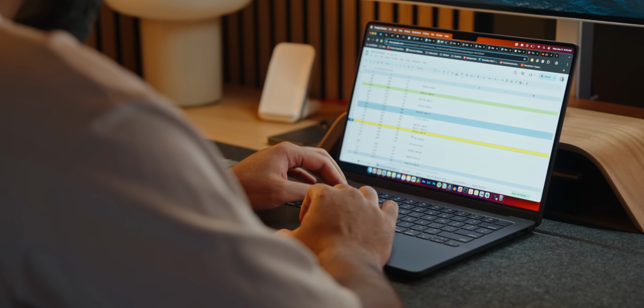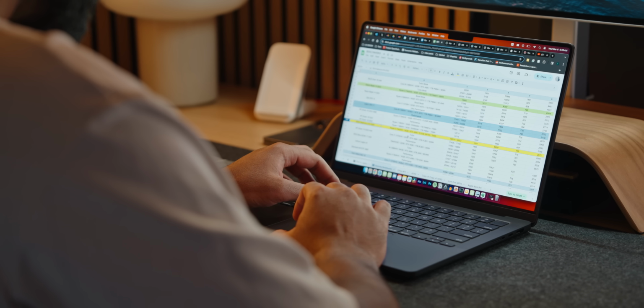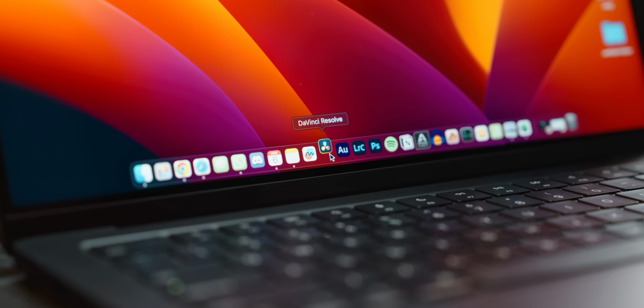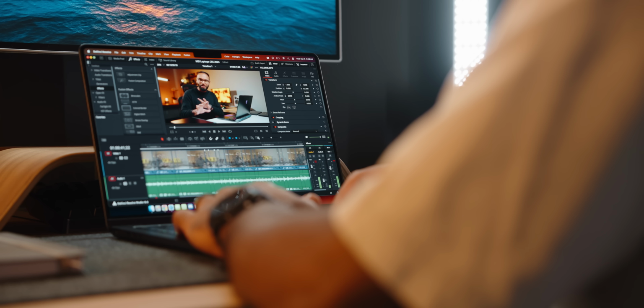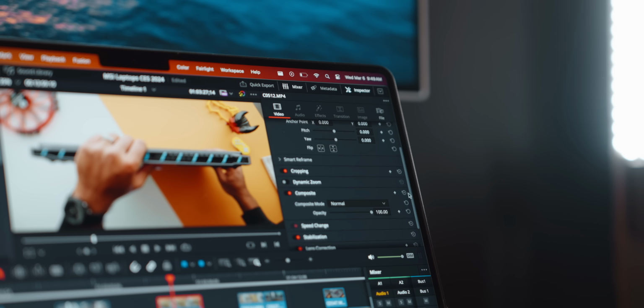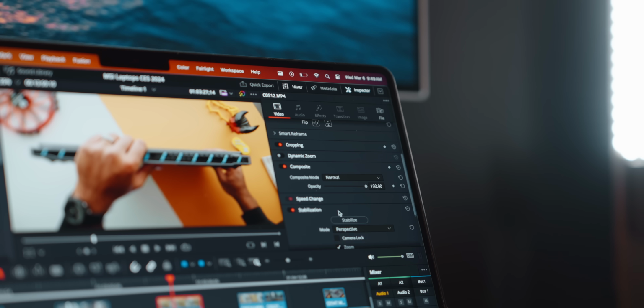However, I just found myself missing the additional screen real estate for multitasking, especially when I'm compiling data for creating Excel charts that you see on our laptop reviews. Another instance is when I'm editing in DaVinci Resolve. The smaller screen just requires more scrolling to get to certain elements within the timeline. It just feels cramped, and I always end up just connecting it to an external display to get a comfortable experience. I never found myself doing that with a 16-inch MacBook Pro.